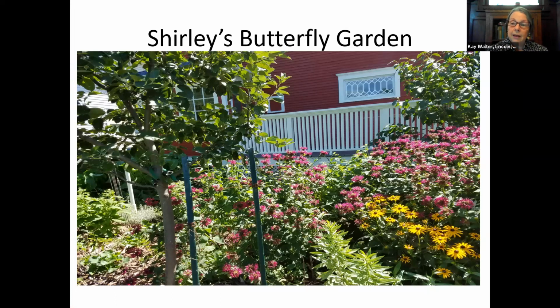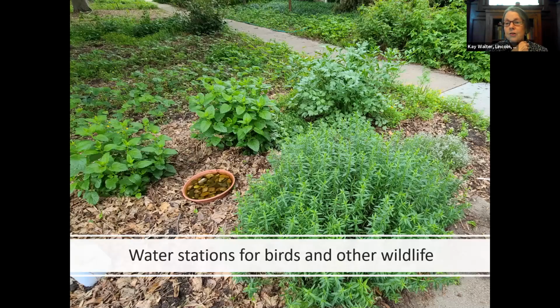We're noticing more wildlife generally, and as you know, we're right in the middle of the city. So we're seeing foxes, raccoons, opossums, among others, in any given year. And here's a water station. We have about 5 of those around the block for birds and other wildlife.